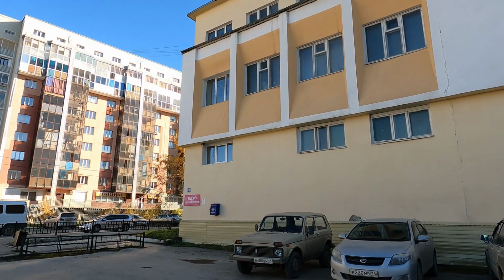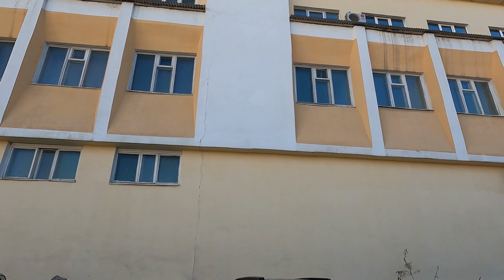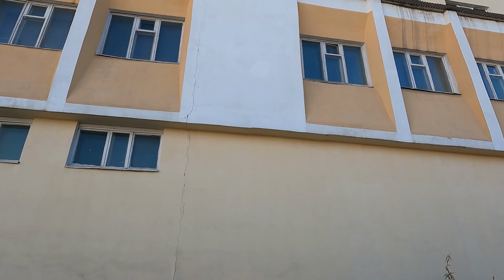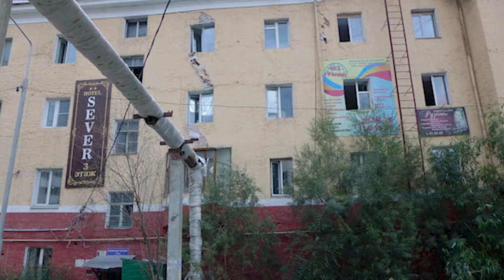This is the first building that I'm going to show you. I think this is a 2-story building or 3-story building, if I'm not mistaken. This building has cracks in between, as you can see. This is because of the thawing and freezing causing expansion and contraction of the building, resulting in cracks.